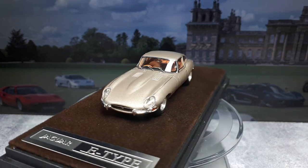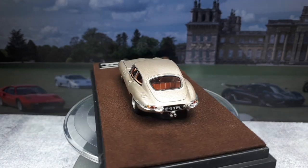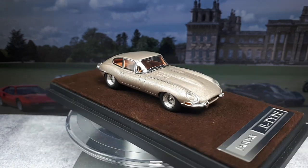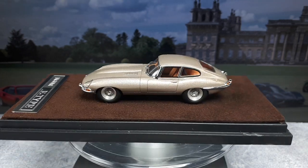This one is actually not, well, what we're looking at here was made by a brand called JEC. I'm not sure if you can still find it around for sale these days, but I think I bought this off eBay for like 35 bucks. So it's a really great model for that kind of money.